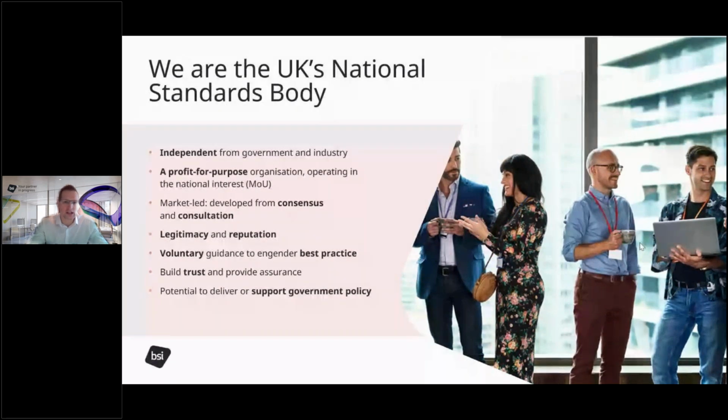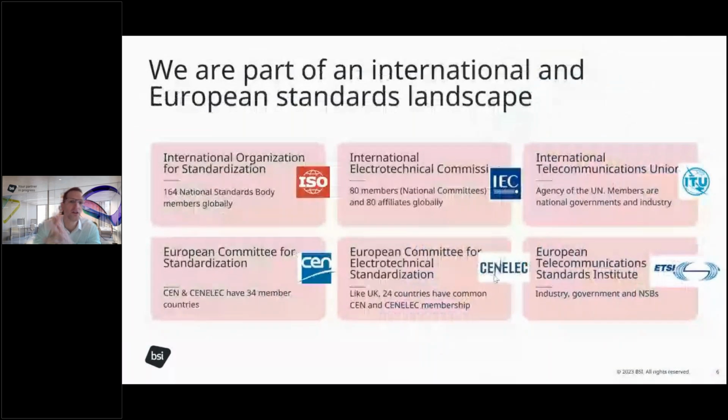Standards are always voluntary and they sort of help best practice, but they can be referenced in regulation, and they build trust and provide assurance. And one of the key areas in my role is to ensure that we position standards so that they support and help to deliver government policy outcomes. Next slide, please.